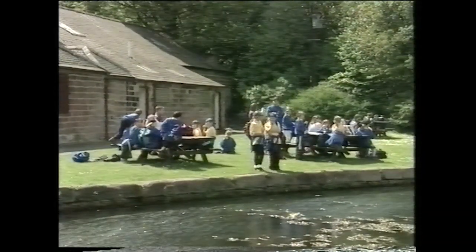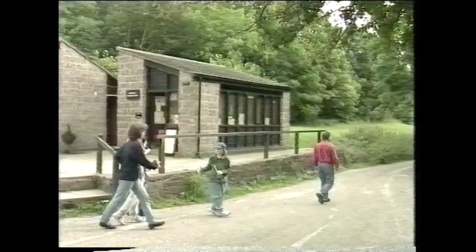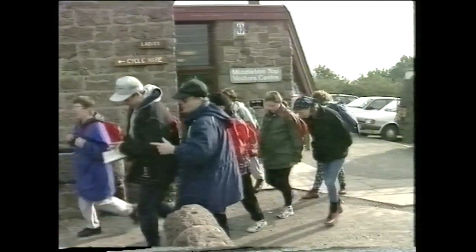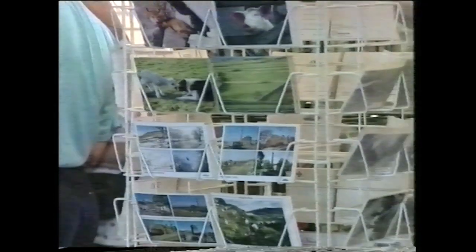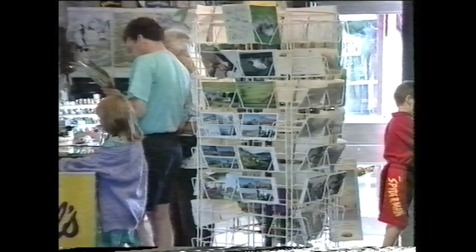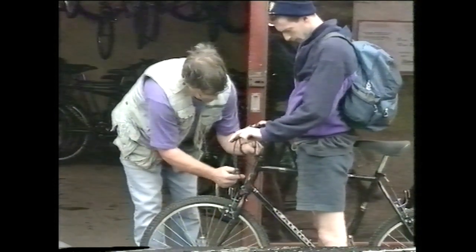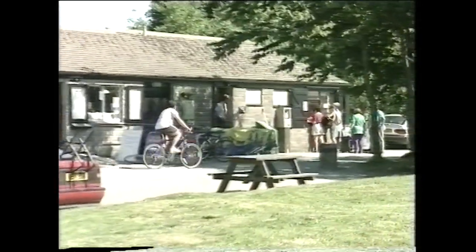We've got one at High Peak Junction where the trail meets the canal, one at Black Rocks and one at Middleton Top here. There are car parks, there's toilets, inside there's information that people can use, there's refreshments available and there's souvenirs that they can buy. At Middleton Top and Parsley Hay, cycle hire centres provide facilities for all members of the family.